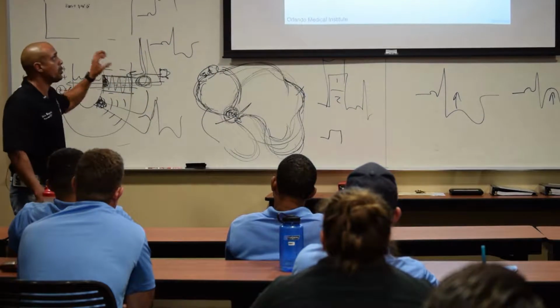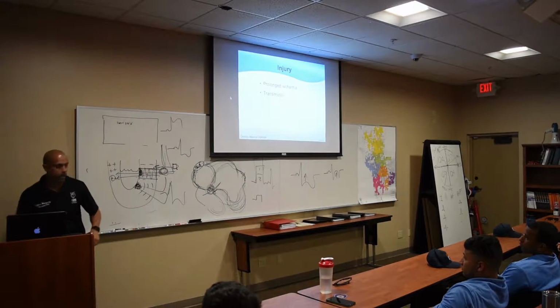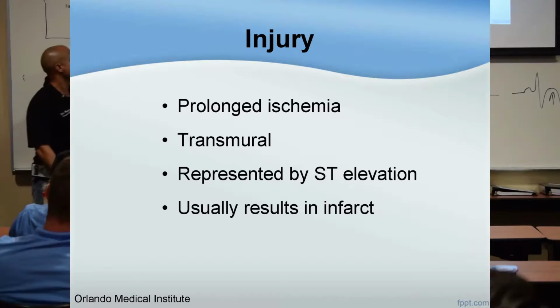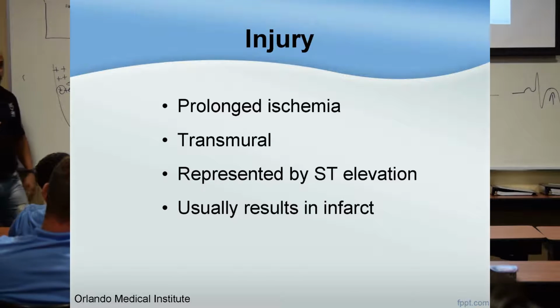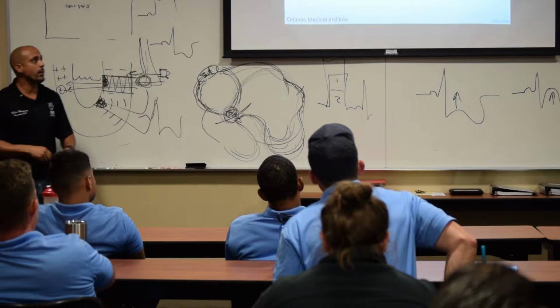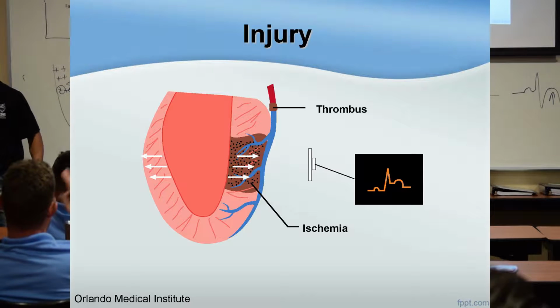Okay? So the only way we see an MI that's a STEMI is transmural. But not all MIs will be transmural. Is everybody picking up what I'm putting down here? All right, good. So when it's transmural, it is represented by ST elevation. And then from there, it knocks on whose door? Infarction. Now the tissue starts to die. So, very important, that's what it looks like. See it all the way from the endo to the epi, transmural. I'm going to see ST elevation, that's a STEMI.